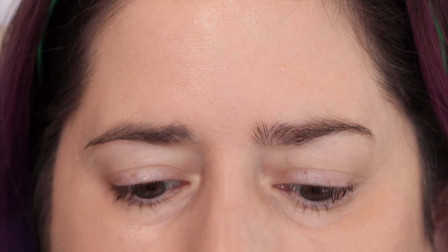I think this looks nice. It looks really nice on my pores. It's not accentuating texture. Right now, it's not settling into lines. We will see if that remains true. My forehead looks fine. Everything looks pretty doggone good, you guys.